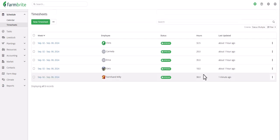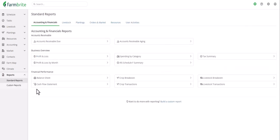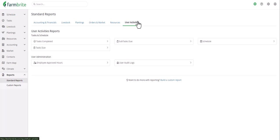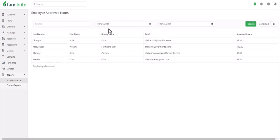Managers can also export this timesheet data into a spreadsheet or run a report to see totals across a date range. We'll head over to Reports, choose User Activities, and run the Employee Approved Hours report to see the total approved hours within this date range. This report could be helpful if you run payroll every 2 weeks and need to send over total approved hours for the time period. This can be downloaded in a spreadsheet or printed if you need.